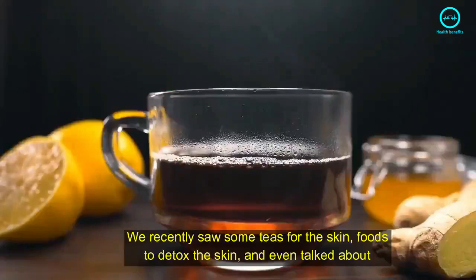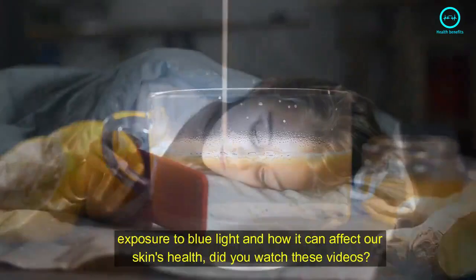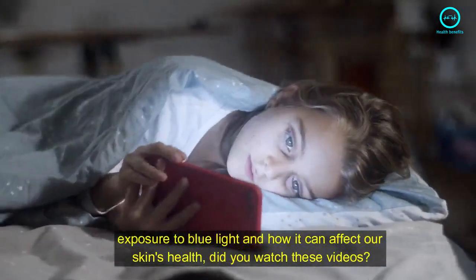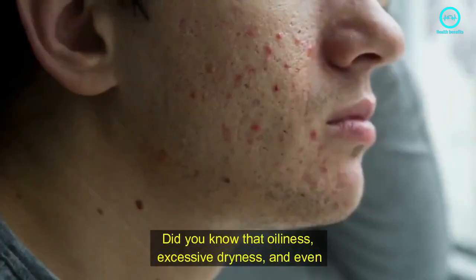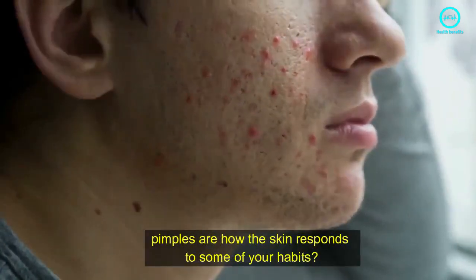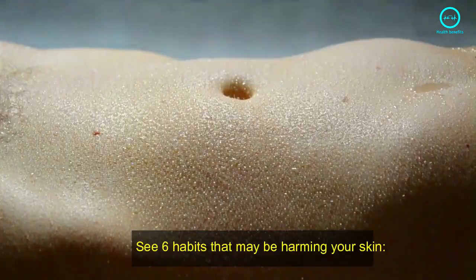We recently saw some teas for the skin, foods to detox the skin, and even talked about exposure to blue light and how it can affect our skin's health. Did you watch these videos? Did you know that oiliness, excessive dryness, and even pimples are how the skin responds to some of your habits? See 6 habits that may be harming your skin.